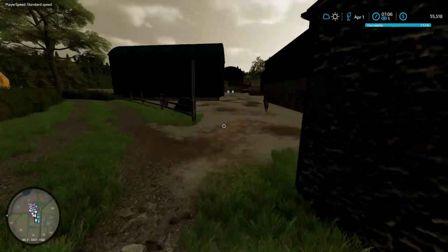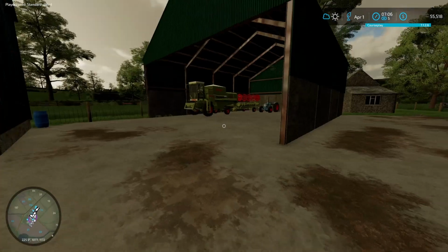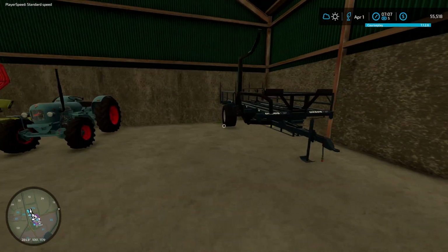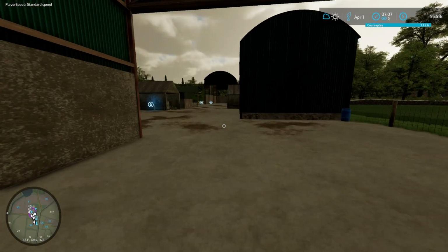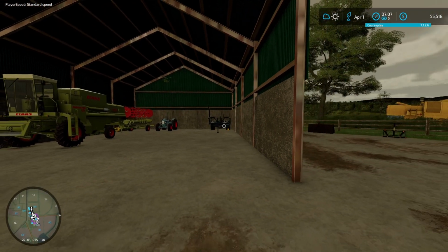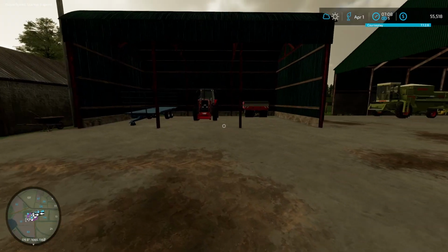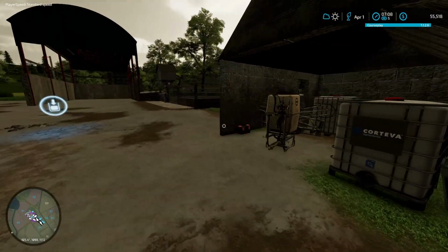And if we come back here, oh, here go the deer. We did have a few changes. I did get things moved around over here. And I bought this Ursus bale trailer. It's similar to the one that we had in Greenlands, but doesn't hold as many bales and doesn't stack them quite as high. Nothing really else has changed around here other than just moving stuff around.